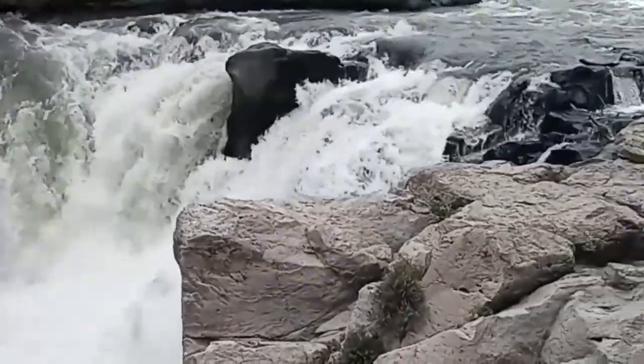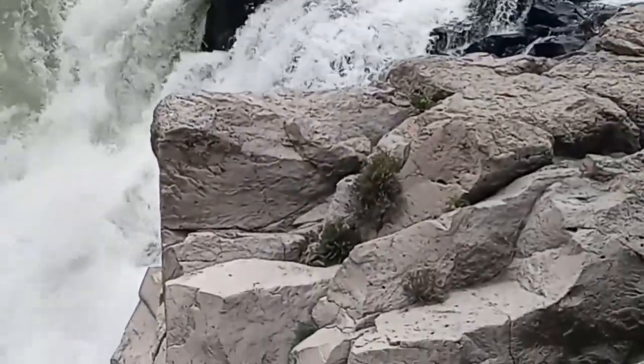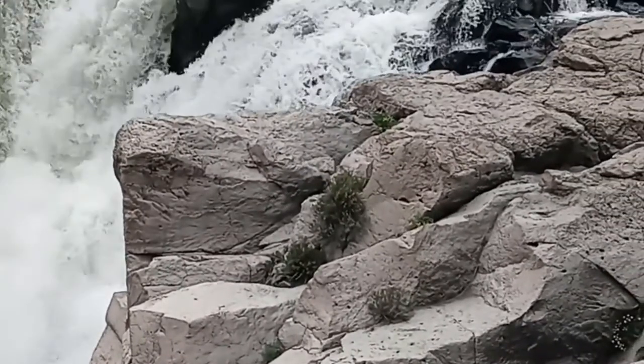So I'm going to head back. So I'm back. This is going to do it for this video of the White River Falls. This is my first time here, so I thought I would come and check it out. And it was actually pretty neat seeing those big powerful falls.